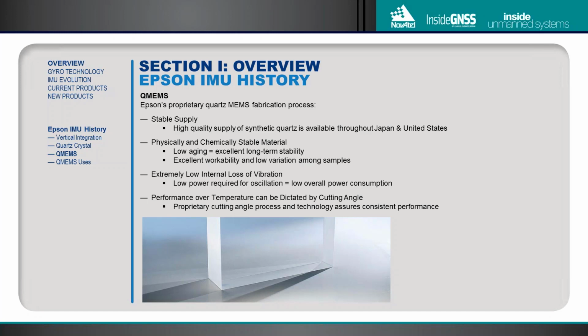The part-to-part variation is also very low. We drive these sensors very hard. These are vibration sensors. Quartz lends itself well to high vibration. You simply don't break it, and you don't lose vibration even after many, many hours. Probably most importantly for inertial sensing, we talk about temperature performance, and quartz actually yields a very stable temperature performance over the entire industrial, military, and even automotive range.